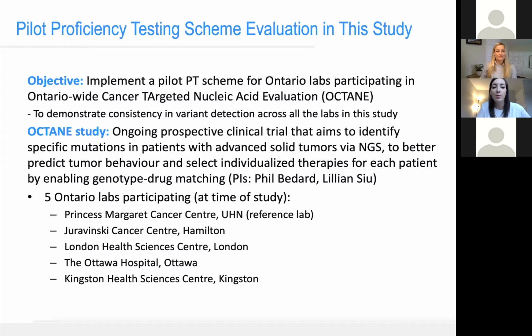And this is to enable better prediction of tumor behavior and select individualized therapies for patient treatment by genotype drug matching. The lead PIs on this study are Doctors Phil Bedard and Lillian Su. At the time that we conducted this study, there were 5 participating centers, including the Princess Margaret Cancer Center at UHN, which was the reference lab for this study, the Juravinski Cancer Center in Hamilton, the London Health Sciences Center, the Ottawa Hospital, and the Kingston Health Sciences Center.